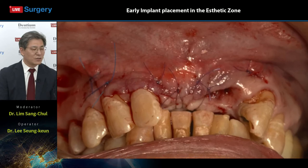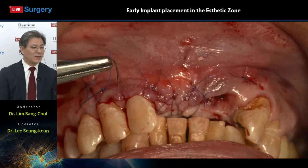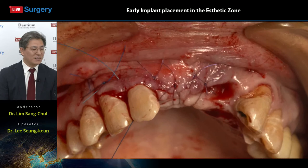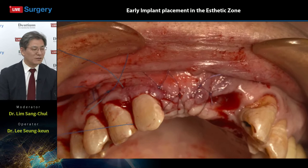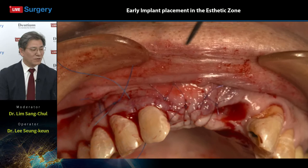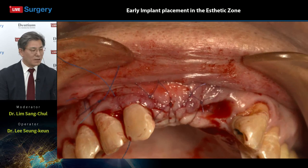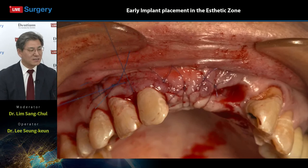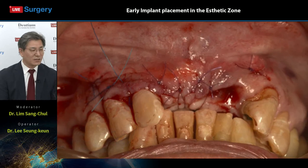So in a socket area with enough walls, it is not too difficult, but a non-contained defect is very difficult for making new bone formation 2 millimeters outside the implant, as you know. So we have to try to always make this 2 millimeters of new bone formation on the labial portion of the implant fixture as well. This effort makes the final result better, and always gives us a good esthetic result, right?